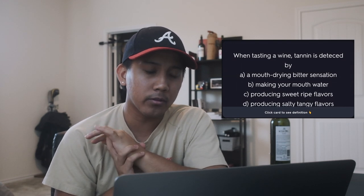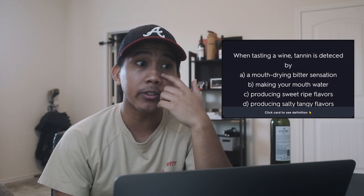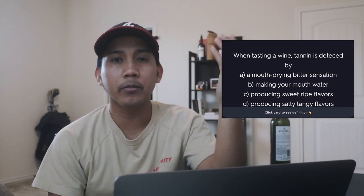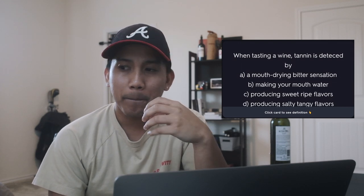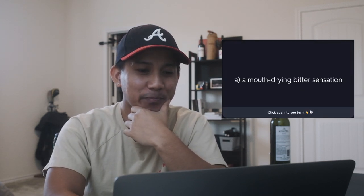When tasting a wine, tannin is detected by a mouth-drying bitter sensation, making your mouth water, producing sweet, ripe flavors, producing salty, tangy flavors. So it's not D, obviously. So the tannin is, so B, making your mouth water, that would be acidity. And then A, I mean, the answer is A. It kind of dries your mouth. Tannin comes from the skin of grapes and it soaks up the moisture in your tongue. So you can feel bumps on the roof of your mouth. Just soaks up all that moisture.